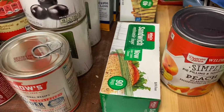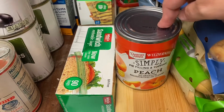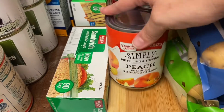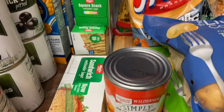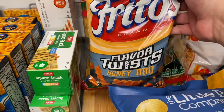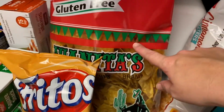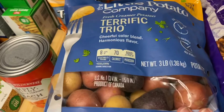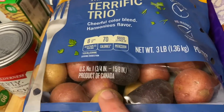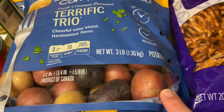I was really excited to find peach. If you saw my last video, I made apple pie cinnamon rolls, so I think that the peach cinnamon rolls sound really, really good. A bag of these Flavor Twist honey barbecues, a bag of tortilla chips, a 3-pound bag of the golden, purple, and red potatoes.